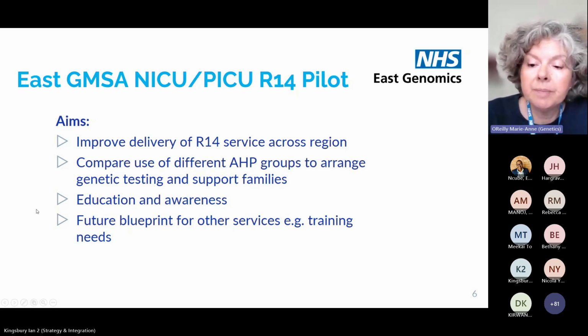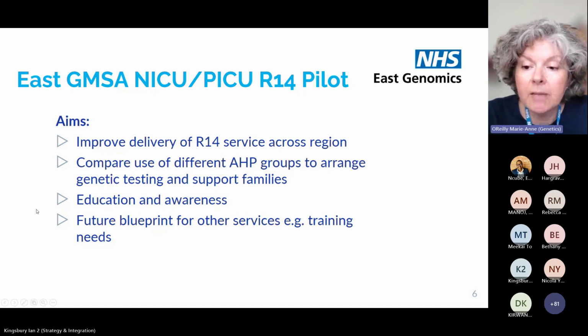We also wanted to use this test. I'm going to come on to cases in a little bit, but I just wanted to say that we wanted to use different allied health professionals to support the consultants, to help show the trust that this was also cost effective, as well as being really helpful for the parents and the intensive care clinicians. This was also an opportunity to provide education and awareness for paediatricians and staff in the region.